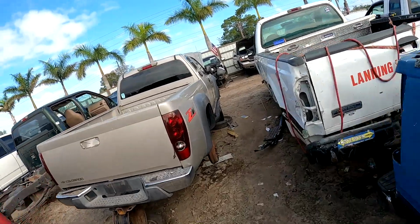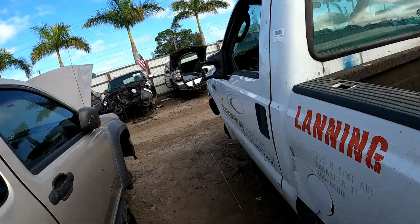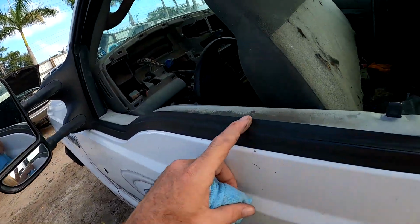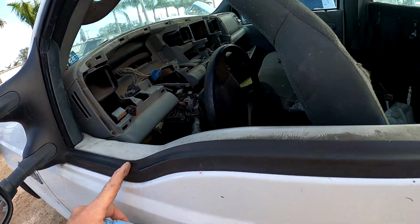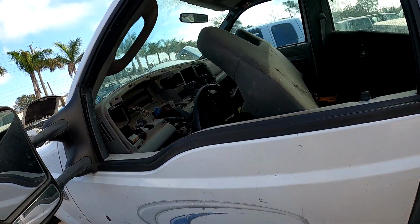All right, I found the piece I need. I just don't know what kind of condition it is. We'll have to wipe it off and see. This is the piece I'm looking for. It's not the greatest, but it is better than what I have, so we'll take it off, see what it looks like.